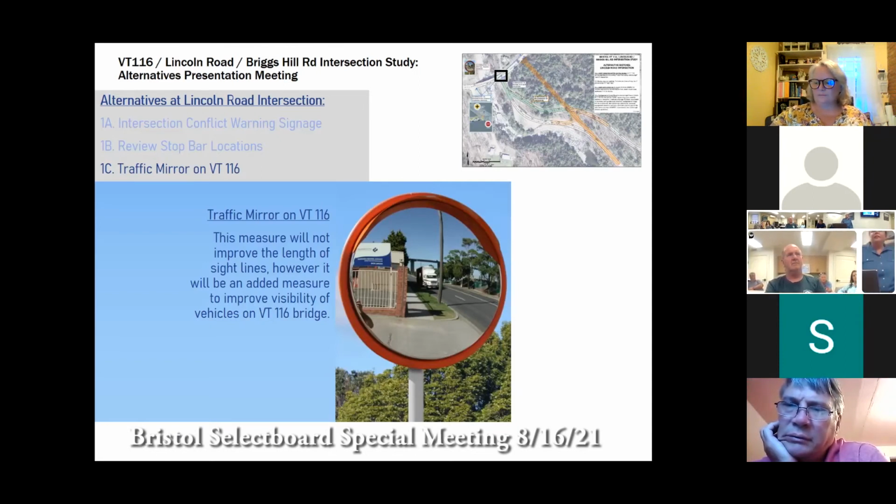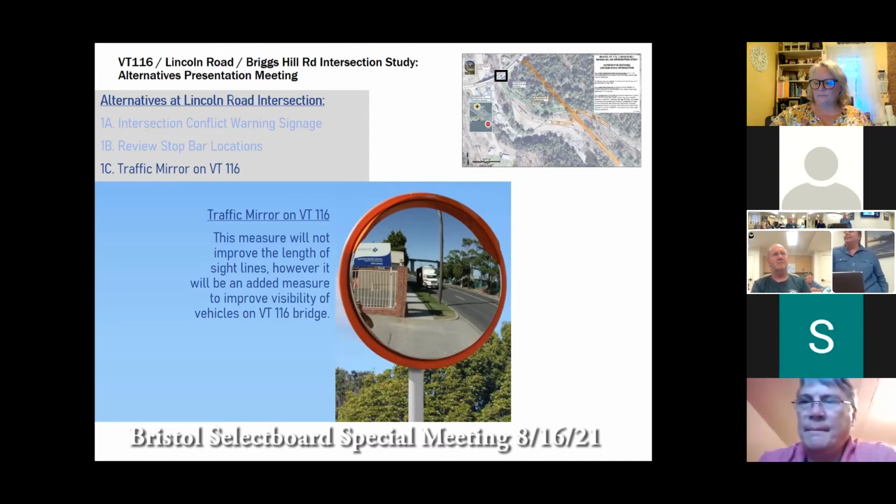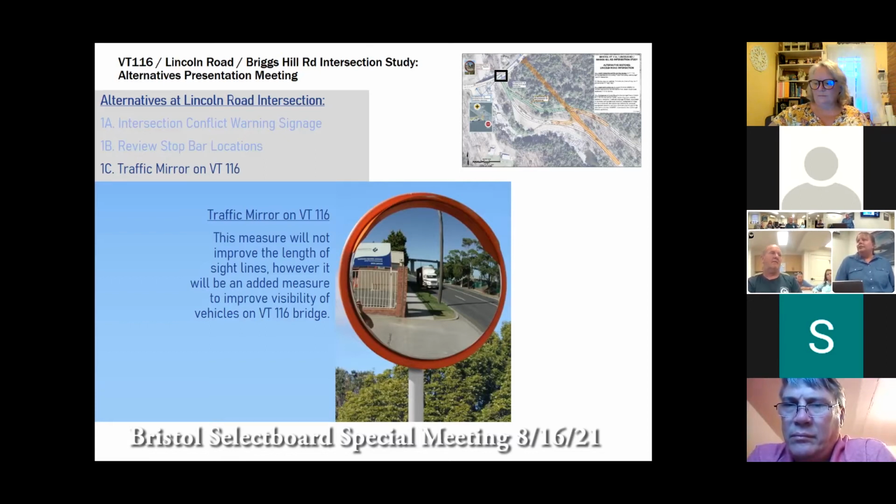Well, our reasoning in terms of the speed limit was that if vehicles are traveling faster than the speed limit, then typically VTrans won't lower the speed limit. I know it seems kind of backwards, but that's the way they do it. They call speed limits an enforcement problem, not a speed problem. But that's not logical. I can't say that I disagree with you, but VTrans would need to change their policy thinking in order to seriously look at it.